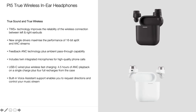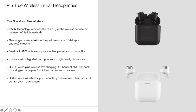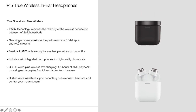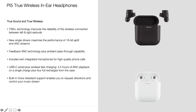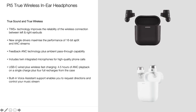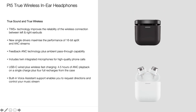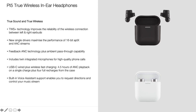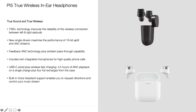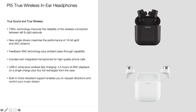It can support active noise cancellation with ambient pass-through capability to allow you to adjust the amount of noise cancellation, for example, if you want to hear a little bit more of the outside world when cycling. It has two integrated microphones for high quality phone calls and has both USB-C wired and wireless fast charging with 4.5 hours of noise cancellation playback on a single charge and full recharges from the case, giving you a total of over 24 hours of playback time. There's also built-in voice assistant support to enable you to request directions or launch other features from your mobile device, depending on the model of phone that you have.